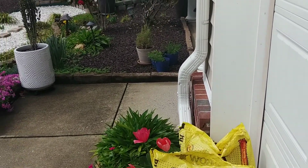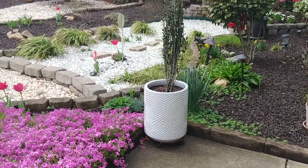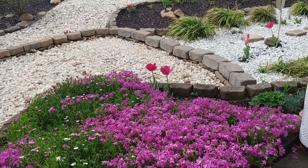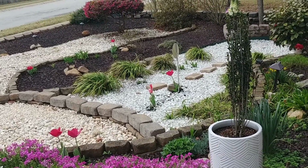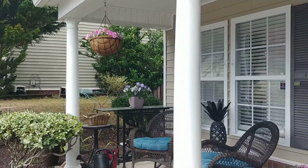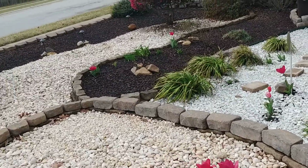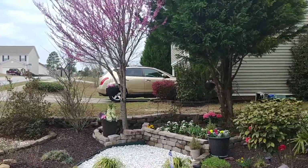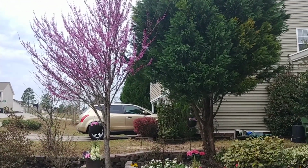I'm about to get out here in this yard and finish planting up some of the flowers. I just want to show you guys what is in bloom and what I'm going to be potting up soon. Oh, and I wanted to show you guys also my red bud tree that I told you blooms pink in the spring, and there she is.